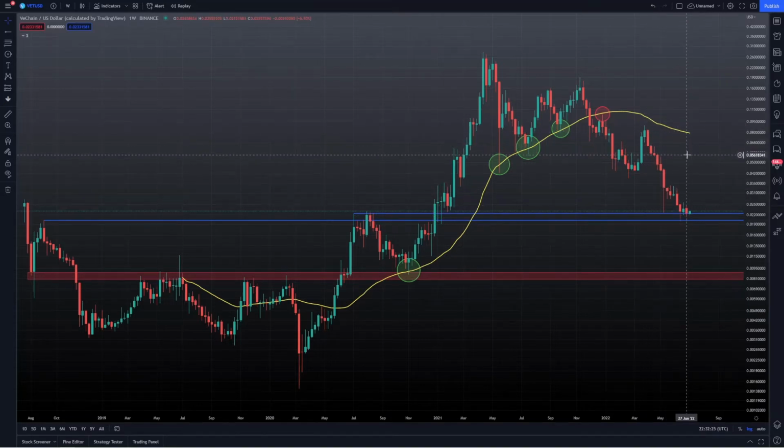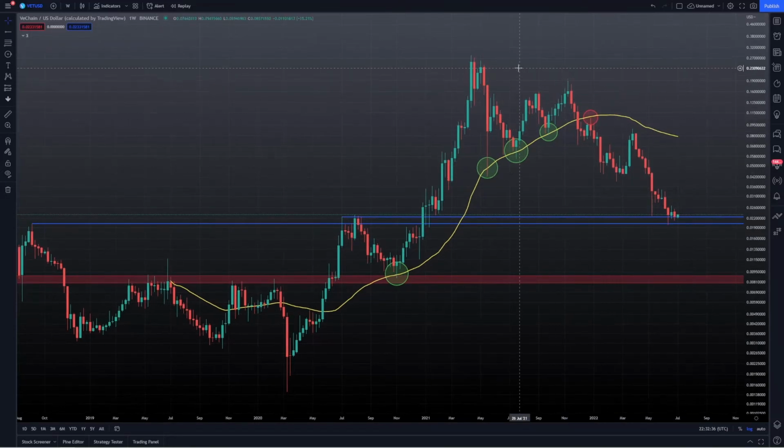And when we do, it's going to be a very important level, especially with this 50-week coming down and declining. So there's a lot of resistance areas to watch out for up ahead. And it's going to be pretty difficult for Vechain to make its way back up to some of these lower highs in the short term. We do have to give it a lot of time for this to develop and play out.